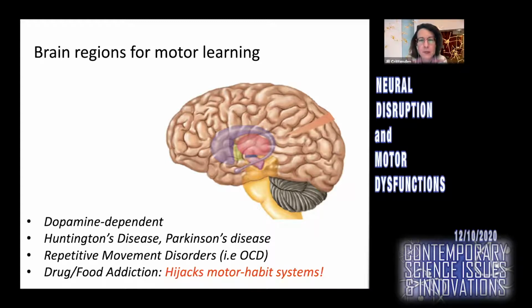So for example, in autism, people will often have these repetitive movements that people become so engaged in them that it's hard to disrupt them. And the same thing with drug addiction. People will become so engaged in this repetitive motor habit, in part because they've just driven this dopamine habit motor system abnormally with this drug.